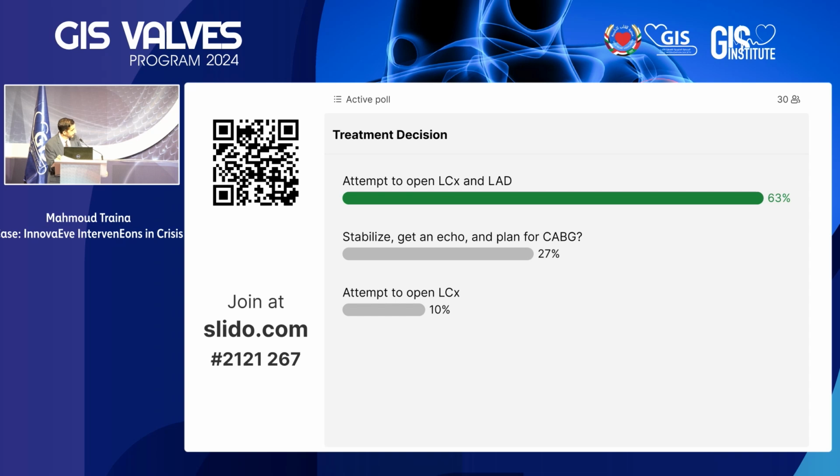Okay. Since this room is full of interventionists, I think most of them are voting, like 63%, to go and open the vessels. So what happened next, Dr. Traina? And everybody's voting for complete revascularization in spite of the evidence. Which is interesting in spite of the culprit shock data.